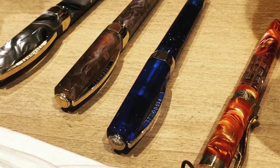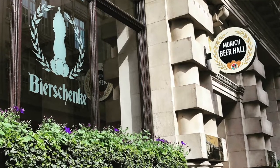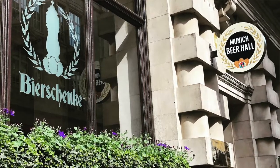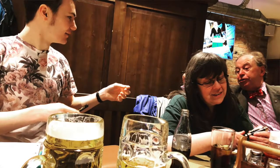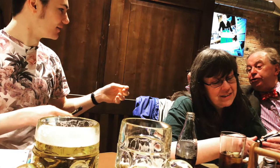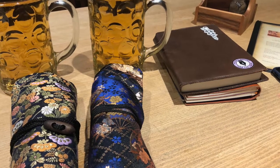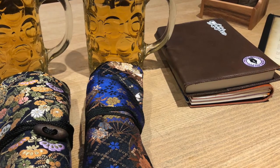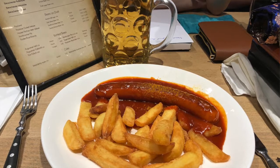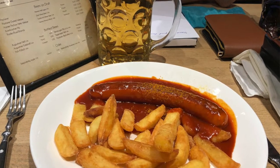We tend to meet up at midday at a place called Beer Schenke, which is the Munich Beer Hall in London. It opens on a Saturday at midday, and we're typically there from midday until around 3:30, so about 3.5 hours. We'll typically arrive around midday. Most of us will grab some drinks, either alcoholic or non-alcoholic, depending on which you fancy. Some of us will order food as well.